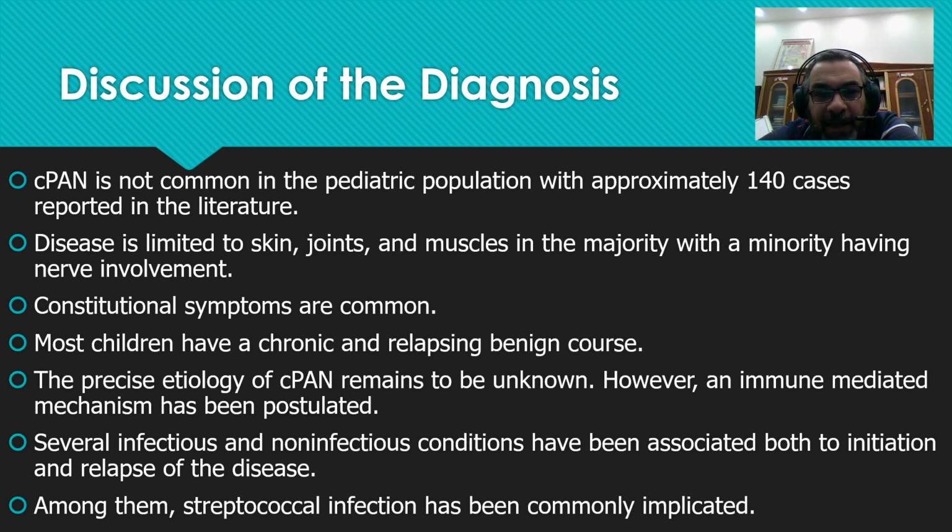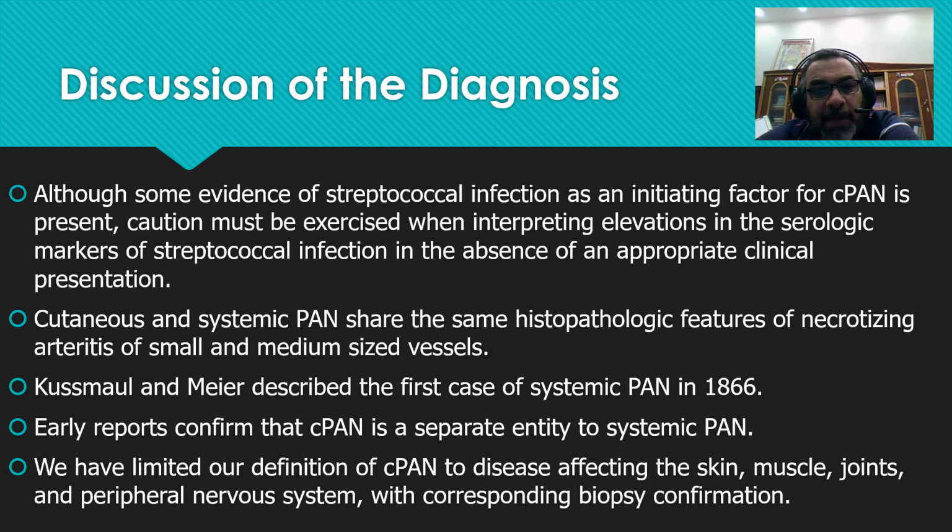However, an immune-mediated mechanism has been postulated, with several infectious and non-infectious conditions associated with both initiation and relapse of the disease. Among them, streptococcal infection has been commonly implicated. Although there is some evidence of streptococcal infection as an initiating factor for CPAN, caution must be exercised when interpreting elevations in the serological markers of streptococcal infection in the absence of an appropriate clinical presentation. As in rheumatic fever, ASOT titer alone is not sufficient for the diagnosis of rheumatic fever, which is a common mistake, especially for the non-rheumatology specialist. They do an ASOT analysis, and if it is positive, they say the case is rheumatic fever, which is very wrong.